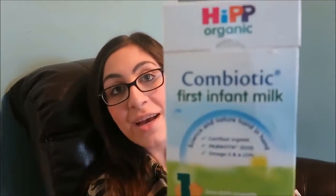Alright guys, so the HIP baby formula, I don't know if you guys have ever heard of this before, but HIP is from Germany originally. This specific kind is from the UK, the Combiotic, I believe it's called. HIP is an organic formula, so let's take a look at the packaging, guys.